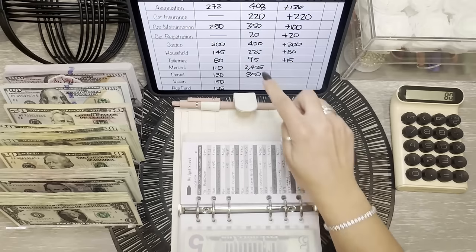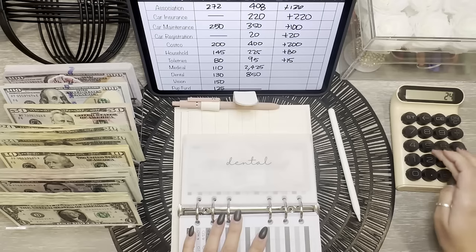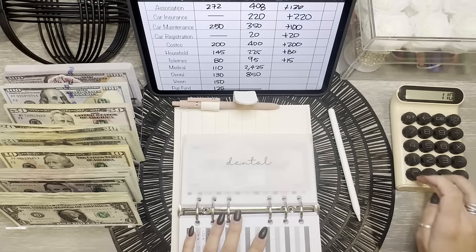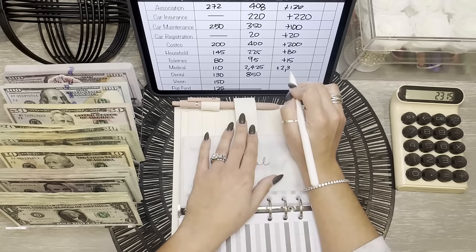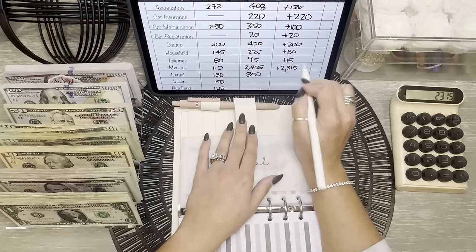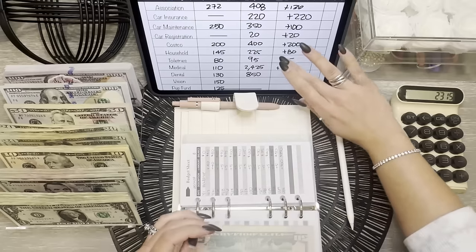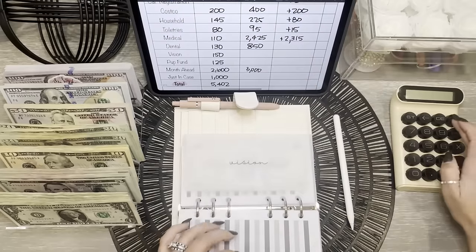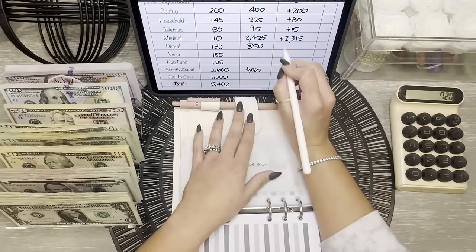Medical ended the month with 2,425, which we condensed. So 2,425 minus 110, that is a positive change of $2,315. Thanks to those savings challenges, you guys. And dental, same thing. Ending the month with 850 minus 130. That's a positive change of $720.